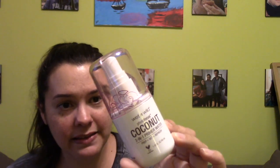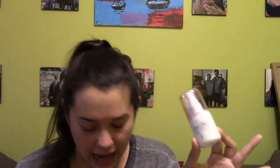This is a Coconut Wet n Wild Photo Focus 3-in-1 Primer Water with the rose lid, because my coconut lid just shattered, and once my rose finished, which I don't think is in here, I just put that on here. I've had all 3 versions of the primer water. I've had coconut, I've had rose, and I've had cucumber. And coconut was actually my least favorite of the 3, which is weird. I thought it would be better than cucumber, which I had remembered saying smelled like warm salad was being sprayed all over your face. But I enjoy water-based primers versus silicone-based primers, and so I've had good luck with the Wet n Wild.